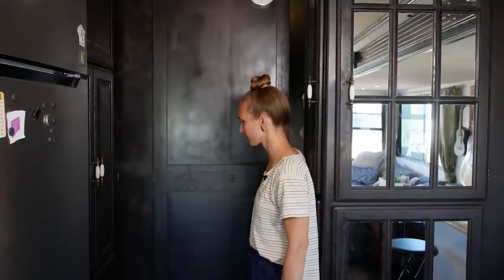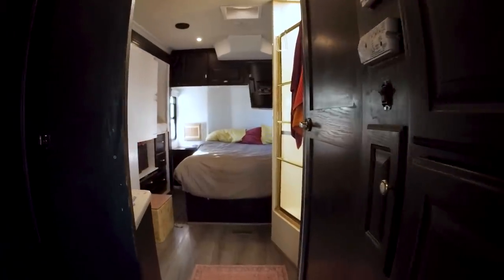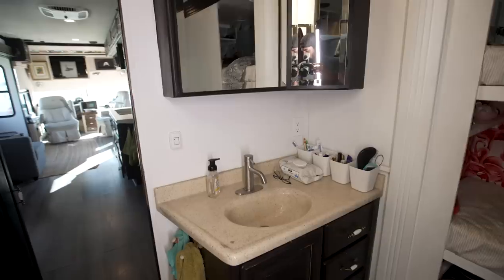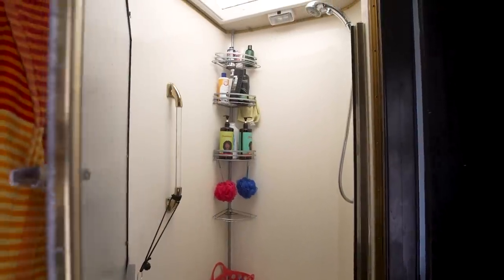This divider here separates the living from the bedroom area. And we love having that there. Just once the kids are in bed, shut that door. So back here in the bedroom, we've got a lot packed in. We've got the separate sink and toilet and shower, all in their own areas, which we love as a big family. It allows everybody to be doing their things at the same time in their own spaces.